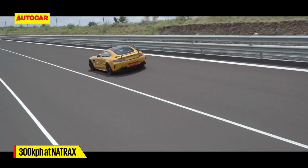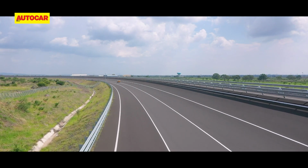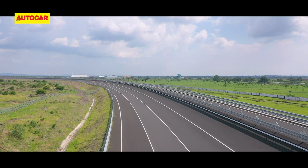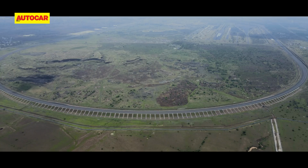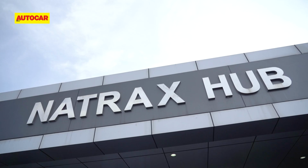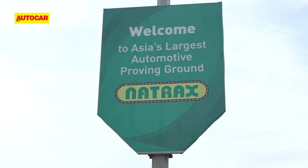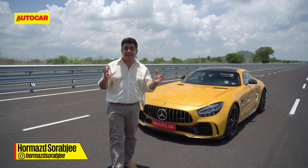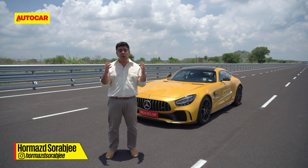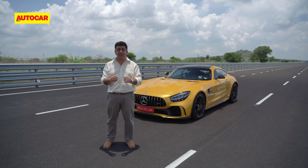And what's even more unbelievable is that it's right here in India, just outside Indore. So what is this place? So this is NATRAX, or National Automotive Test Tracks. It is an absolutely mind-boggling facility. It's got state-of-the-art test tracks over here. It's taken a long time coming, about 16 years, but I can tell you it's been worth the wait.